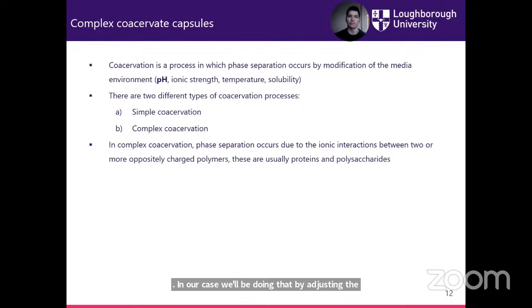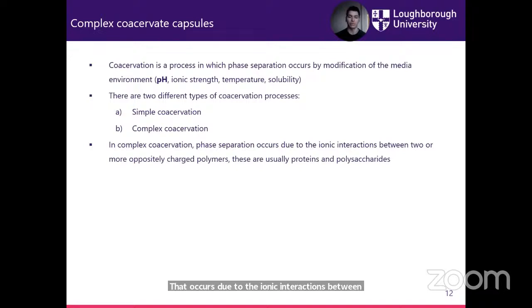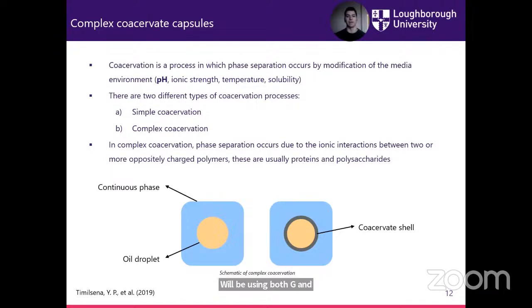There are two different types of coacervation: simple and complex coacervation. Complex coacervation is a phase separation that occurs due to the ionic interactions between two or more oppositely charged polymers, which are usually proteins and polysaccharides. We'll be using both gum arabic and gelatin. And this phase separation will occur at the oil-water interface, allowing the formation of a shell around the interface.